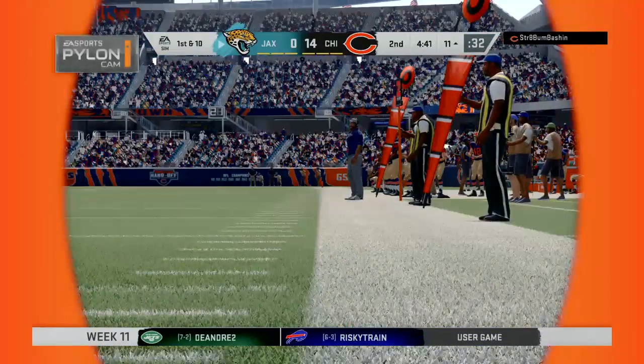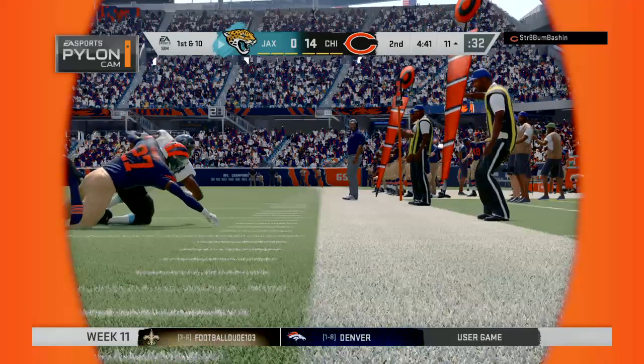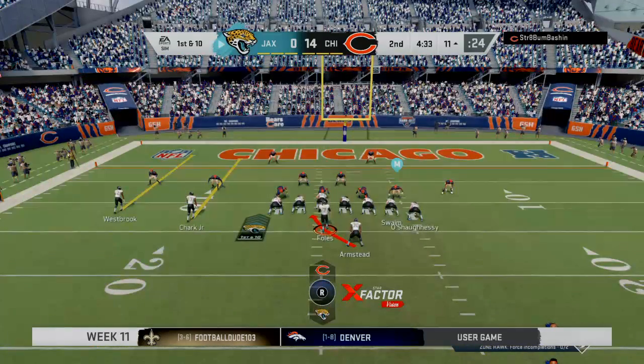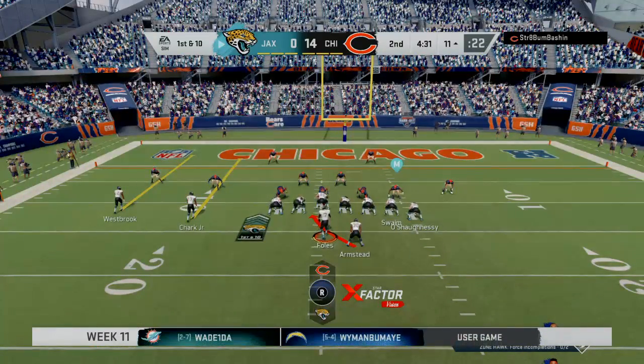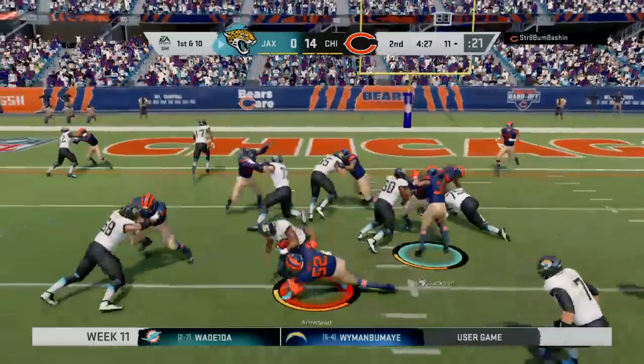You can sense and you can see the momentum because now they're reading their patterns downfield, they're understanding the coverages, and they're finding the open holes in the defense. The Jags with their first opportunity in the red zone. They've got a 1st and 10 at the 11.